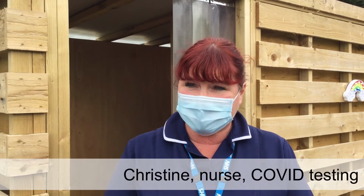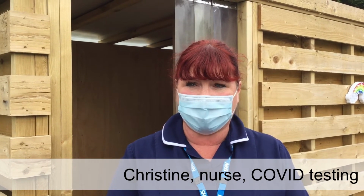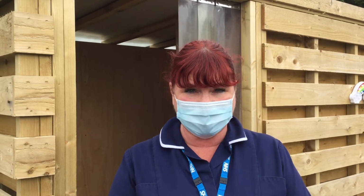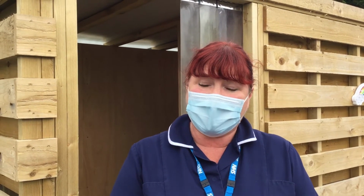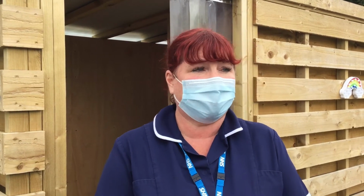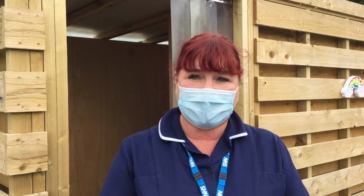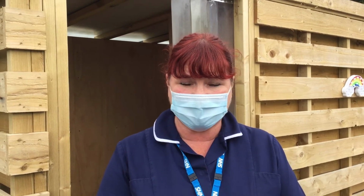When I first started in the post in March, we were only swabbing people on a 72-hour turnaround PCR test, which in practice means that patients have to drive from possibly Holsworthy, Bewworthy, Bude to come into hospital to have their COVID swab test, and they get the results within 48 hours.